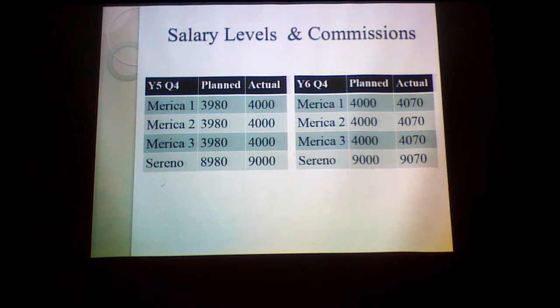During year 6, salary levels remained the same as we were planning, and we slightly raised the commissions every quarter. Our salary, commissions, and expenses remain almost as predicted. Our projections in both areas were underestimated. We believe that this is due to the cautious approach strategy that we have.